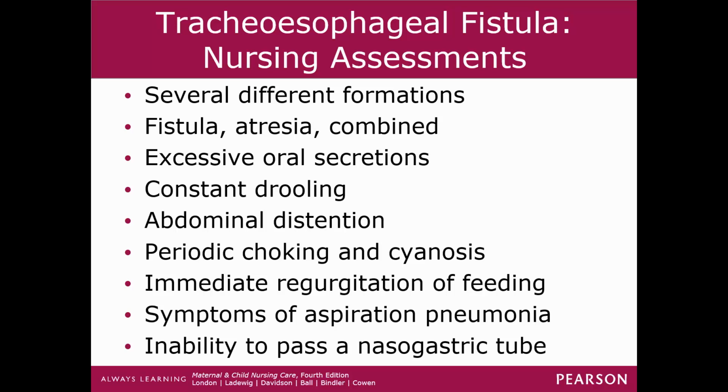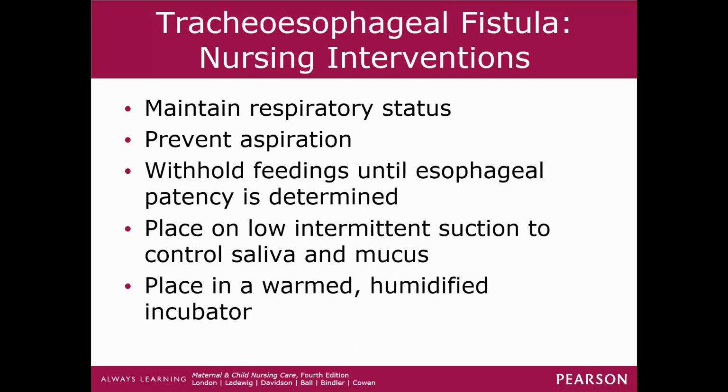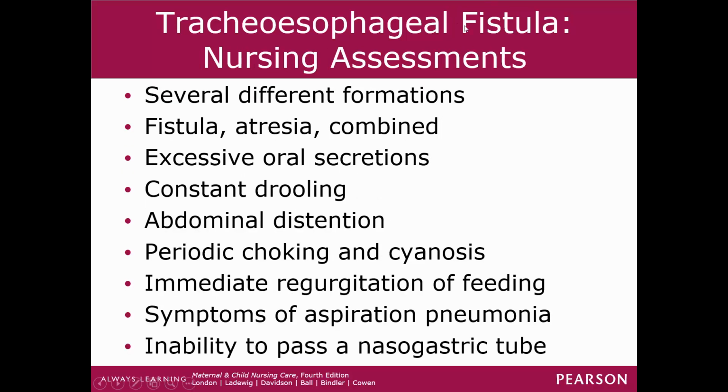Now, tracheoesophageal fistula, and I wish I would have put atresia, fistula atresia. A fistula, if you remember, is an abnormal attachment of some sort of tube, okay? It's not the correct route. It's not the correct attachment or opening, or however you want to describe that. The atresia is a blockage, kind of like the choanal atresia where there was a blockage. An atresia is a blockage, okay?